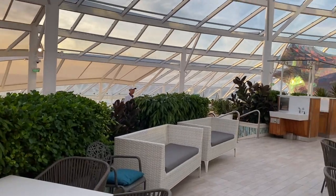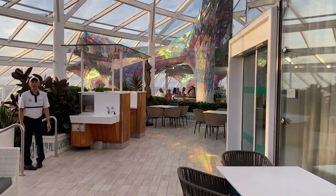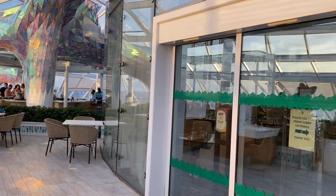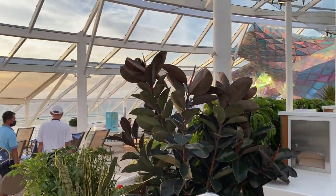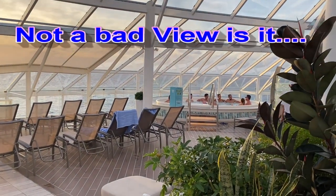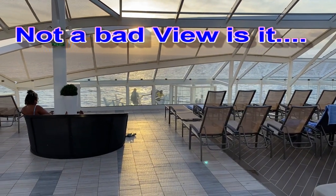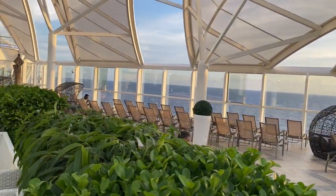And of course, they have a bar area. It's kind of loud over here. Bar area, dining inside called the Solarium Bistro. Wash up station so you can washy washy. They have hot tubs up here. They have these little walk outside decks. You go right out on the front of the ship. And of course, all of these chairs and things in here.